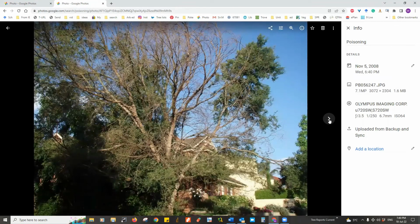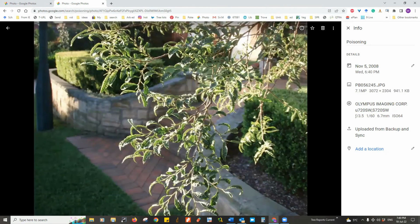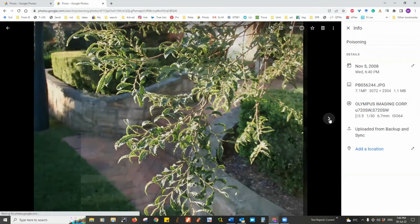Again, this is sublethal damage, this time on a Chinese elm. You can see the clustering of the foliage. Again, glyphosate poisoning in this case. And you can again see the distorted leaves, quite markedly distorted. It's a bigger leaf than the jacaranda, so a little bit more obvious.